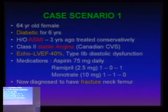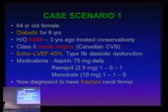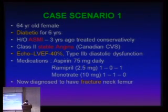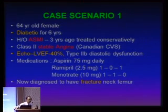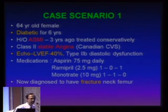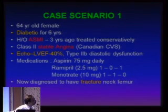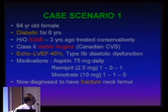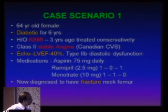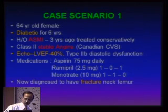64-year-old female, diabetic for the last 6 years. History of anteroseptal myocardial infarction 3 years ago, treated conservatively because of age. She has class 2 very stable angina, but she can do most of the domestic activities very well, including washing dishes at times. So in terms of METs, she's around 6 METs, activities without angina. Canadian Cardiovascular Society class 2 as we call it. Echo shows an ejection fraction of 40% with type 2B diastolic dysfunction. She's taking aspirin, ramipril, and monotrate. And now is diagnosed to have fracture neck femur.